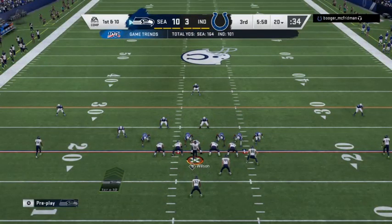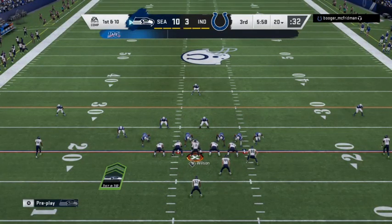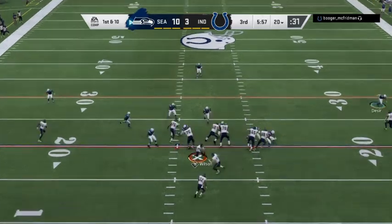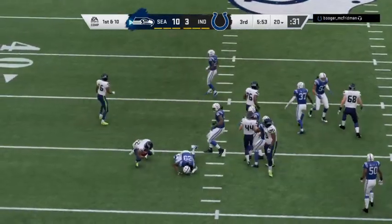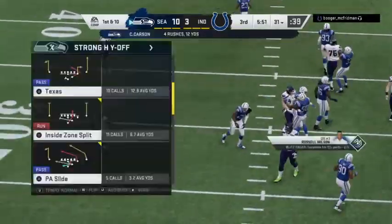Coming to the line here to begin their next drive, the Seahawks offense. They have the lead now. They'll be looking to extend that lead. And this is where I enjoy talking about one of my favorite subjects, tendency breakers, or counters, as I also like to call them.